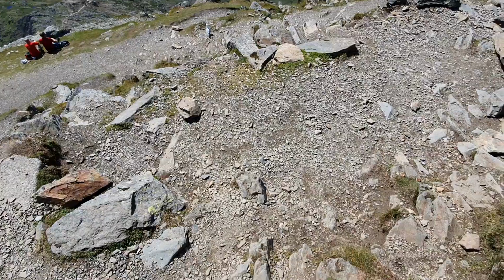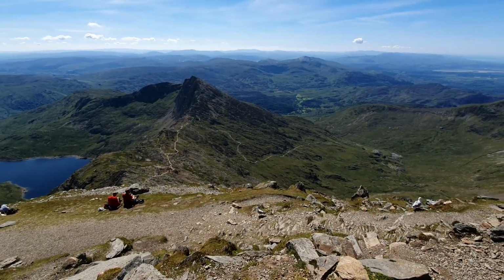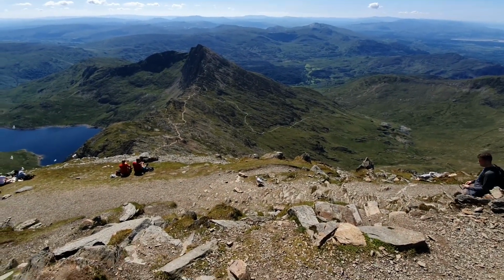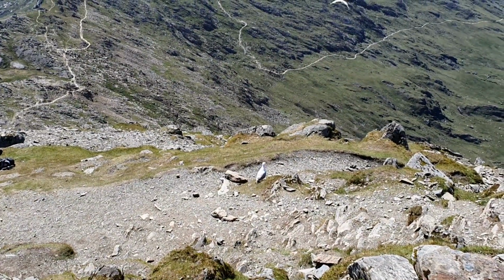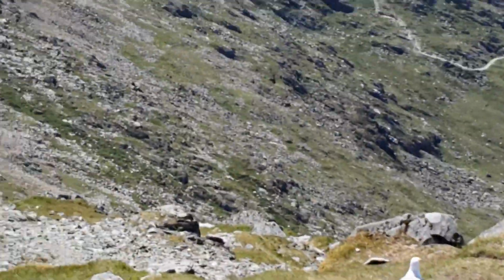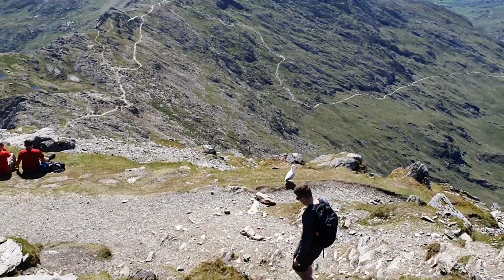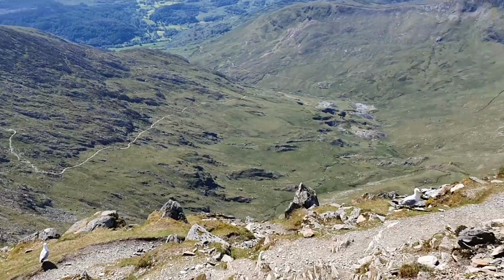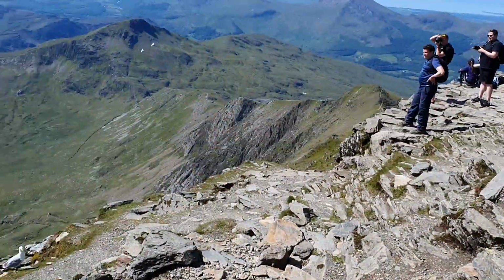Busy, busy. There's the insanity I did last time. Watkin Path, featuring an insane scree slope just there, all the way down there. It was a lot harder work. It took longer, it was more dangerous.